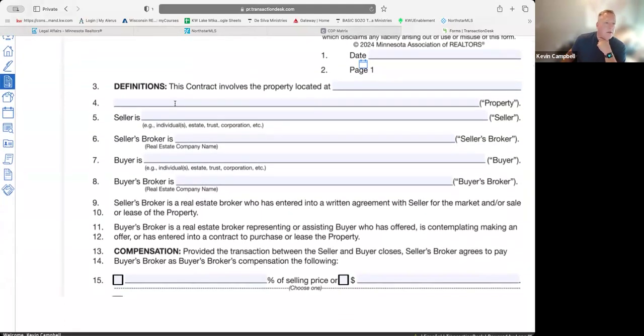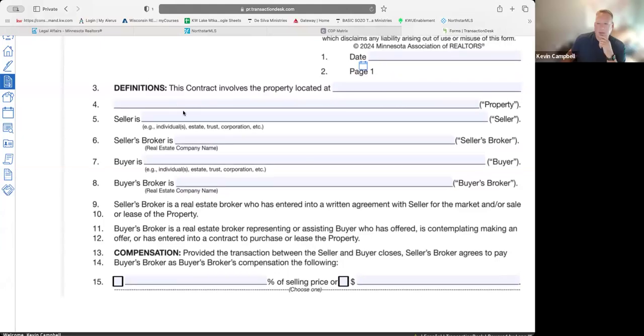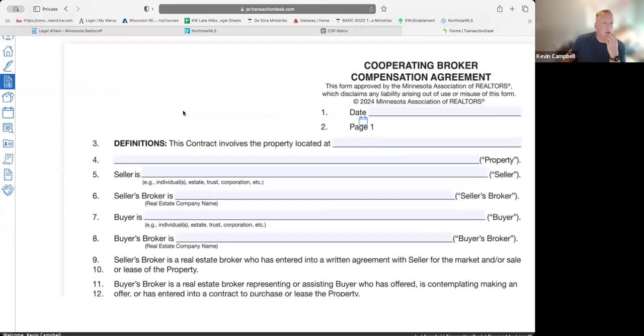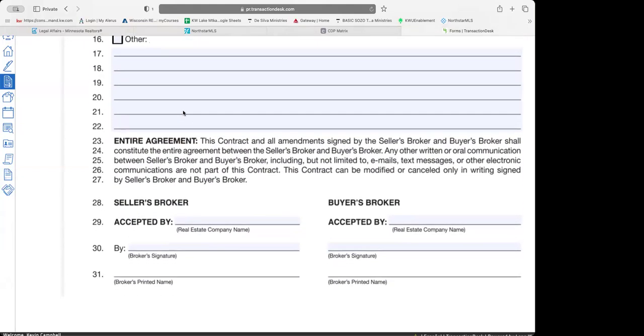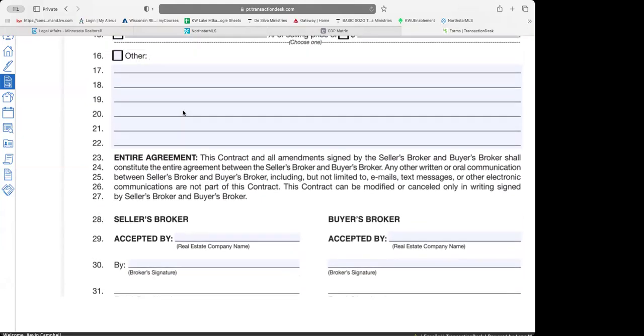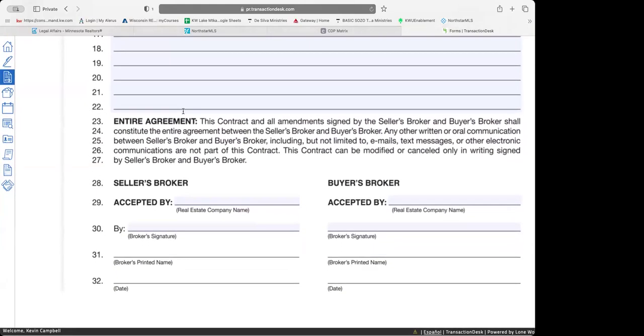I'll pause here. My question is on this form, Kevin, if you can hear me. Yeah, on the form right in front of us? Yep. On the bottom, it says broker signature. Does that mean we have to send this to you for signature every time? Because we are not brokers.